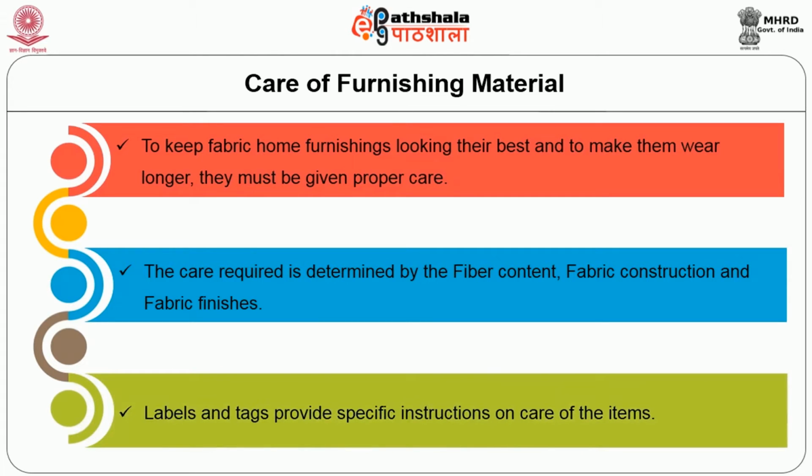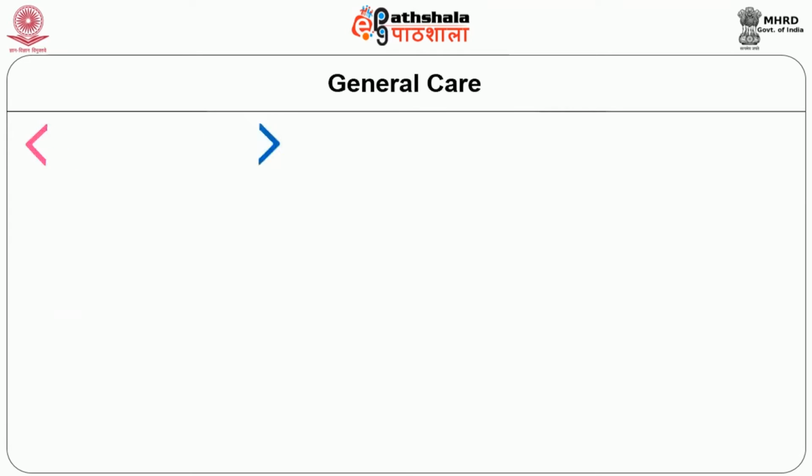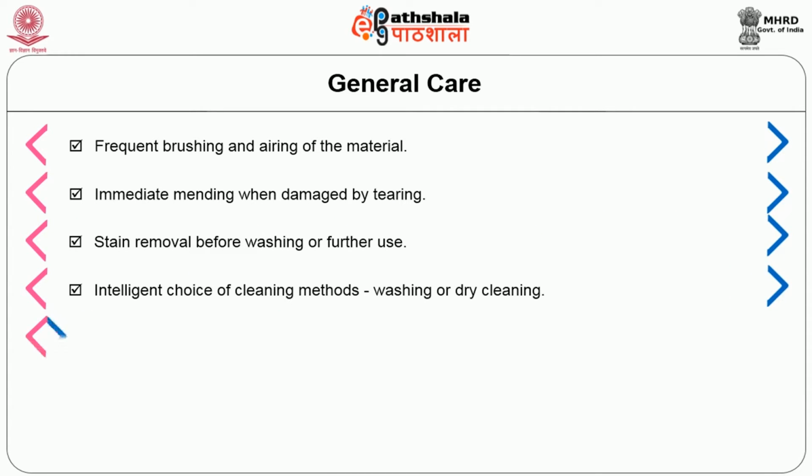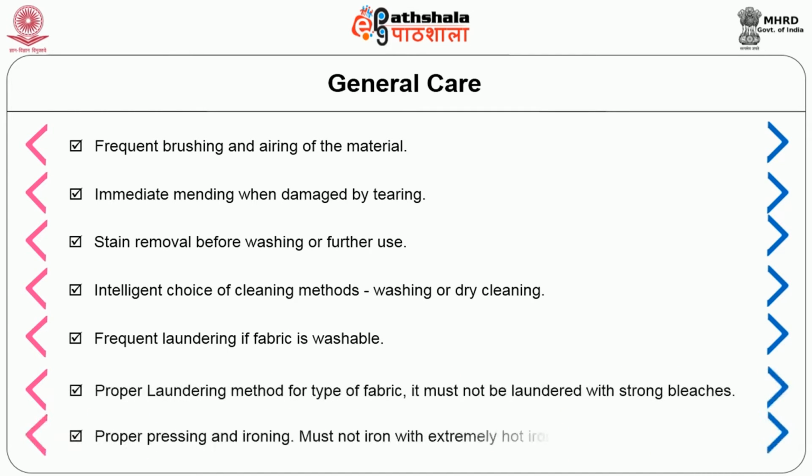Labels and tags provide specific instructions on care of the items. The general care aspects are frequent brushing and airing of the material, immediate mending when damaged by tearing, stain removal before washing or further use, intelligent choice of cleaning methods, that is washing or dry cleaning, frequent laundering provided the fabric is washable, proper laundering method for type of fabric, it must not be laundered with strong bleaches, proper pressing and ironing, you must not iron it with extremely hot iron.